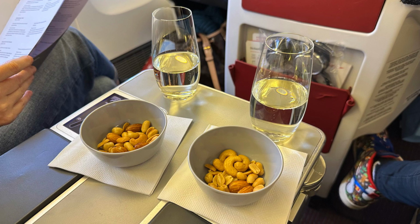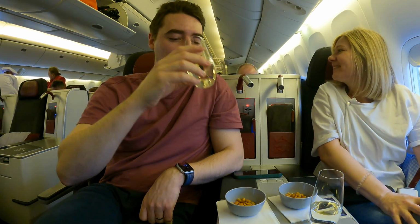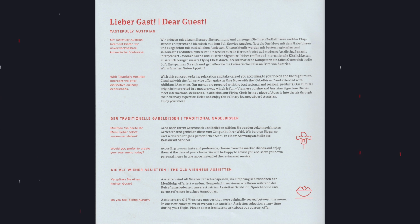Champagne and nuts were served pre-departure. Before takeoff, the purser came by and introduced herself to every business class customer, which I thought was a nice touch. Additionally, the flying chef came round, handed out the menu cards, and took our order for the first meal. Feel free to pause to look at the menu.